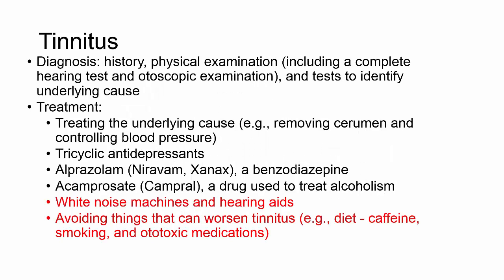Diagnosis, history, and physical examination are important. They use these tests to identify the underlying cause, which then is going to determine the type of treatment. We need to treat the underlying cause first. Then we can use the next three as medications that show to work against this. However, they also show that white noise machines and hearing aids can help overcome the sounds that you do hear, avoiding things that can worsen this, like diet with caffeine, smoking, and ototoxic medication.